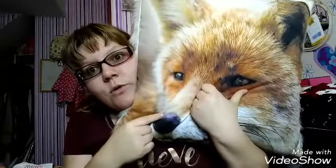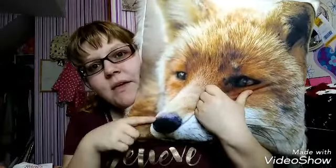So the next thing is a fox cushion. I bought this, then my mum paid me back for it. I couldn't resist it.